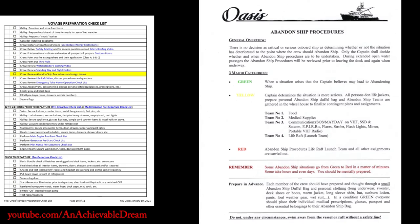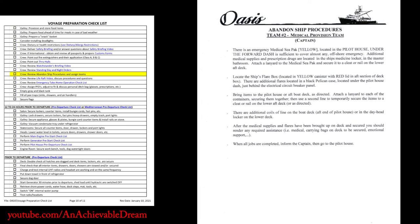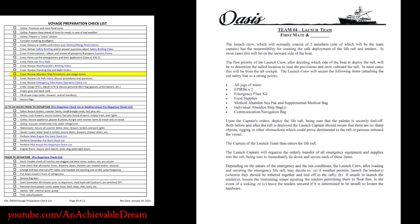We lay out our abandoned ship procedures with an overview of what initiates the process and follow with the assignment of four teams responsible for its execution. Team number one is assigned to whomever has the galley responsibility. Team two is assigned to whoever is best qualified to serve in this capacity. Team three is responsible for manning the radio, issuing the distress call, and maintaining communication watch. And the fourth team will be assigned to those most capable of serving as the launch team.